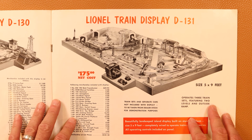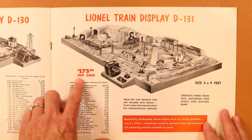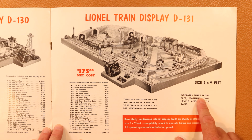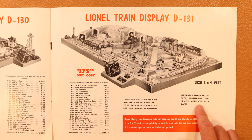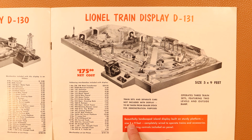As you move over to the Lionel Train Display D131, this is a net cost of $175. This is a 5x9 display and it operates 3 train sets featuring 2 levels with an outside ramp. It's a beautifully landscaped island display, sturdy platform size 5x9, completely wired to operate trains and accessories, all operating controls included on this panel.